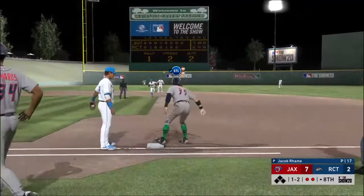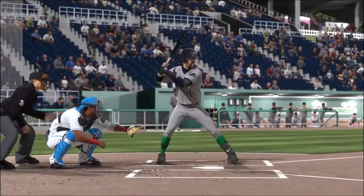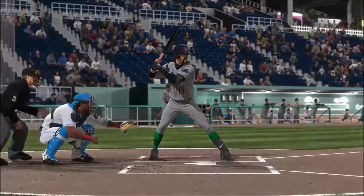And he'll try to get back now, but it's not going to work. The throw hangs him out to... And this evening ends at a 7-2 finish. Jacksonville took the lead in the 4th and held on until the end.